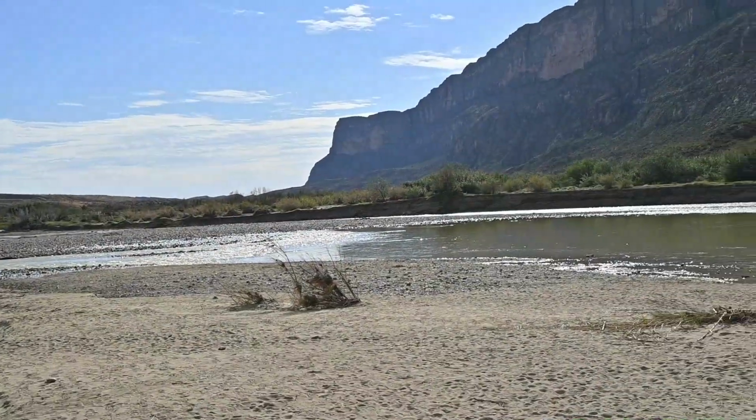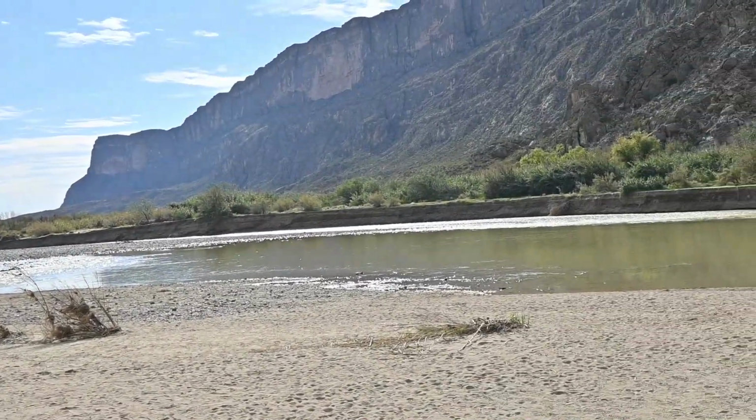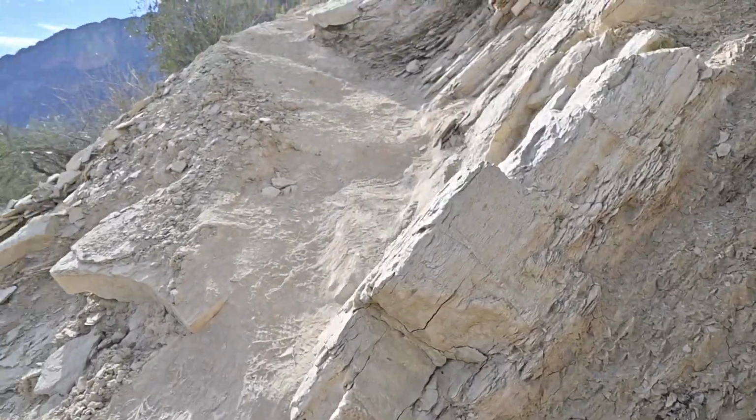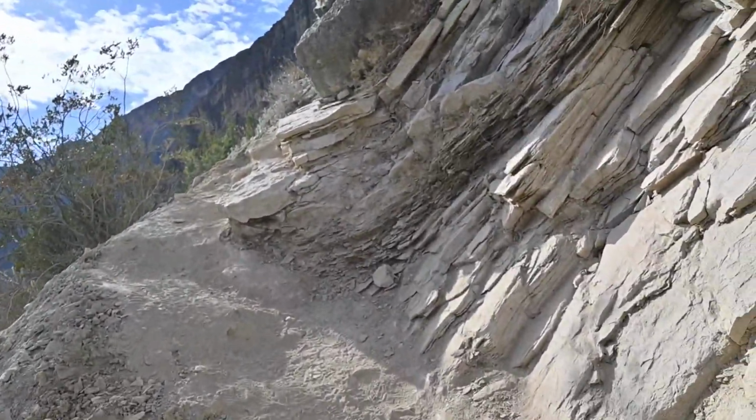The beginning of the trail is flat with a wooden boardwalk until you reach the sandy banks of the river. The river was quite high, so the normal path was covered in water, making us take a detour around and up a rockier and more difficult path to the main trail.